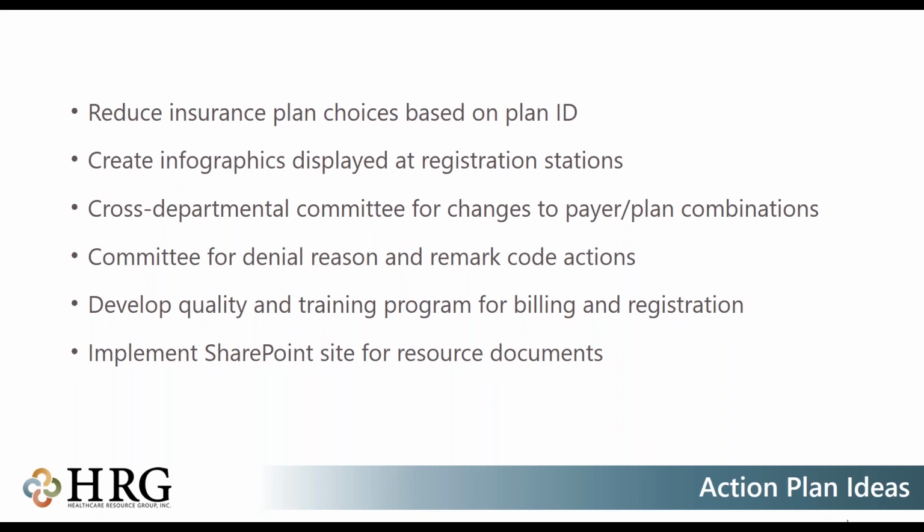And so sometimes you'll have automation set up across the board that doesn't work across the board, which can then throw off your automation. So make sure that you have a cross-departmental committee for not only your reason code and remark codes, but then also for your payer plan combinations to help support keeping a neat and tidy and concise insurance plan master in your system.